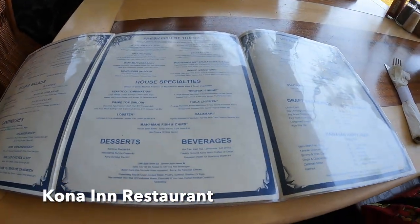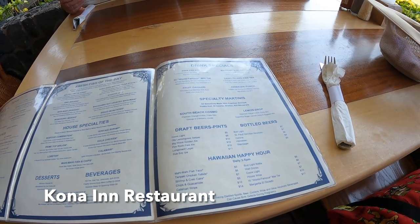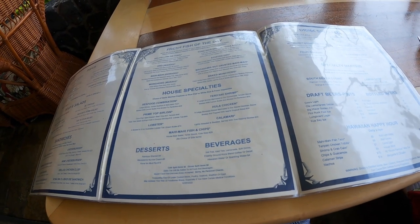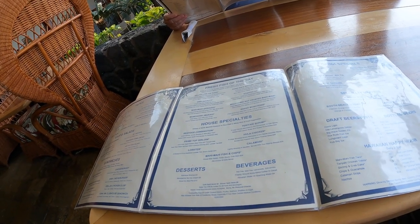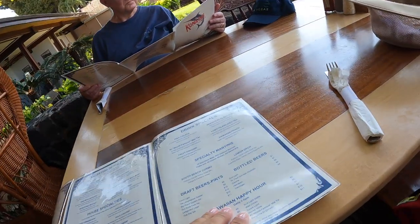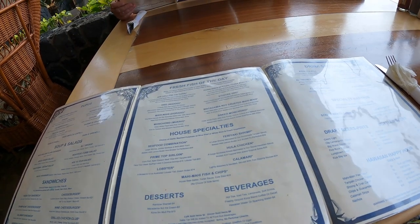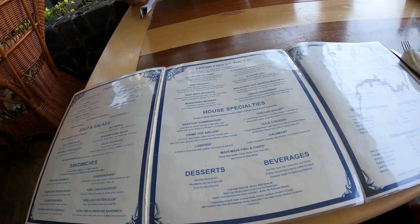Oh, it opens up. Drinks. There's a lot of drink specials here. People like to get drunk during their vacations. There's a lot of fish. White wine, red wine. This is the liquor. Well, there aren't a ton of choices for me. Well, we can go. No, this is fine. Cheeseburger sounds great.